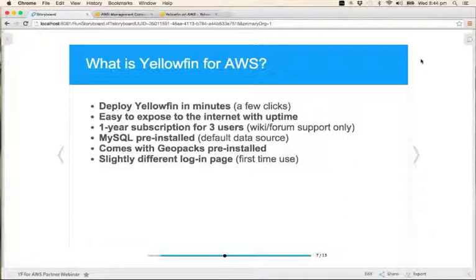The other difference is that Yellowfin for AWS comes pre-installed with our geopacks. With normal Yellowfin you would need to install geopacks in addition to installing Yellowfin. And we've done that because different customers have different needs, and we wanted to keep our install light. But with AWS, we can pre-install that for you and save you that little bit of extra time.